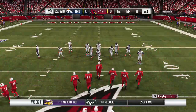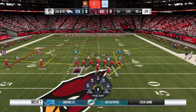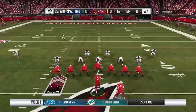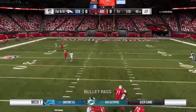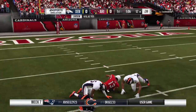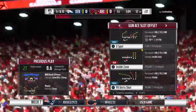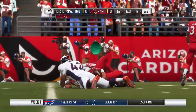So 2nd down and 10. Once again, they'll go from the 40. Rosen again on 2nd and 10. And completes it to Kirk over the middle. And he gets this one inside the 15, just a yard or two shy of the 10. A very solid gain of 27.